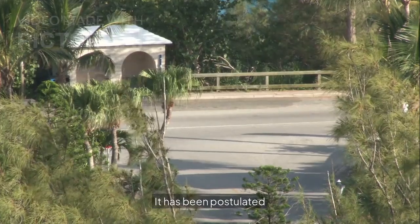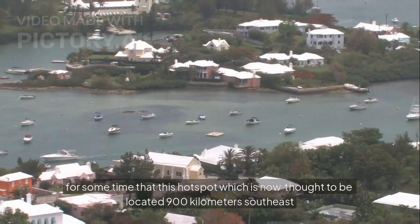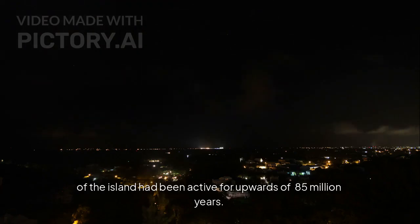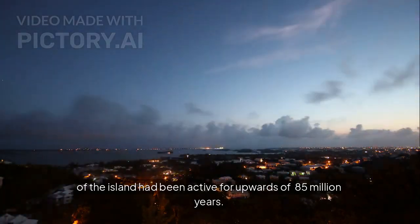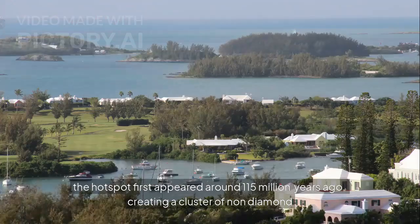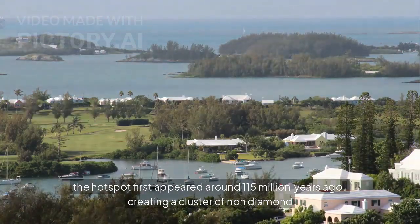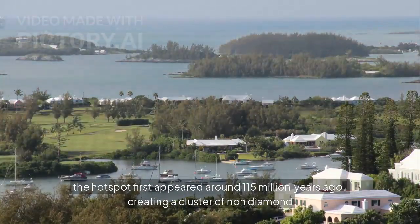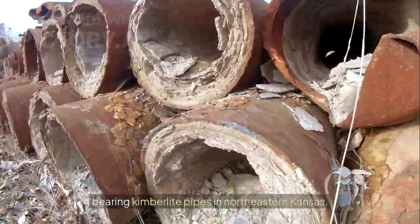It has been postulated for some time that this hotspot, which is now thought to be located 900 kilometers southeast of the island, had been active for upwards of 85 million years. According to that hypothesis, the hotspot first appeared around 115 million years ago, creating a cluster of non-diamond-bearing kimberlite pipes in northeastern Kansas.